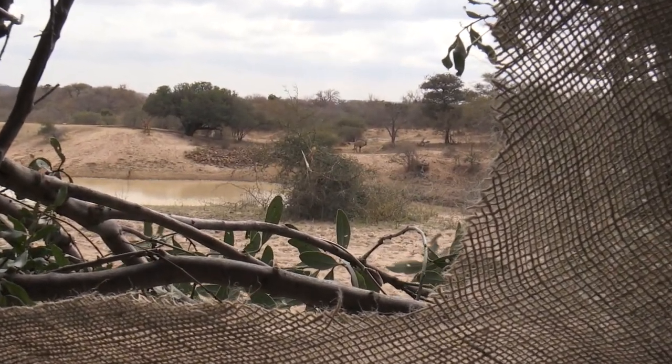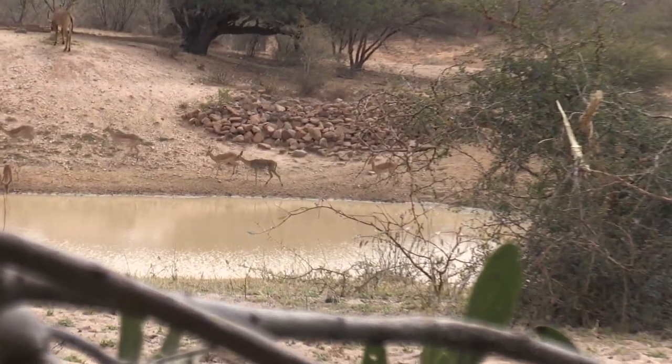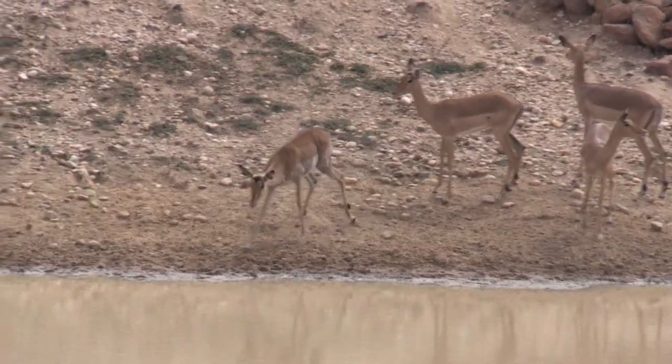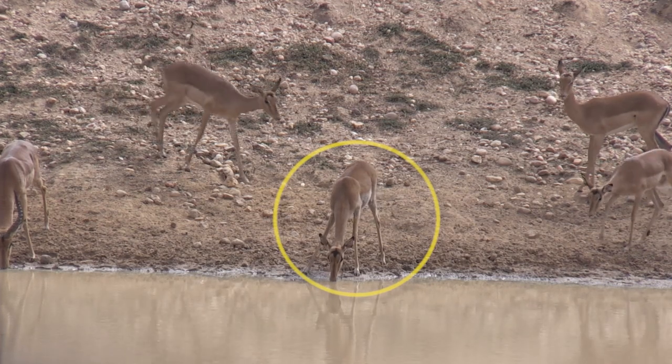Well, how far is she now? You have to tell me, though. I'm going to range her now for you. There she is, right at the water's edge now. There were two of these inferior females. We needed to get at least one of them. Here you can see the bad skin genetics.